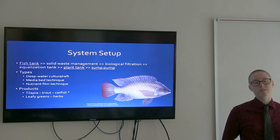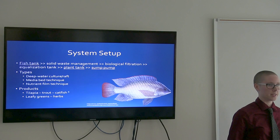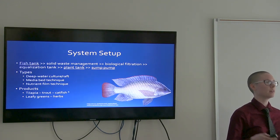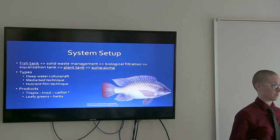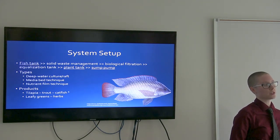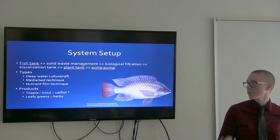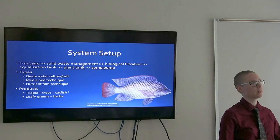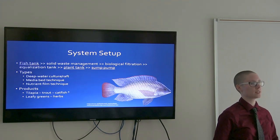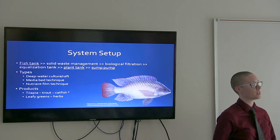So you can also have separate biological filtration units where these nitrifying bacteria have a specific tank to live in. That's a good idea if this is a very big system with a lot more fish. Otherwise, you can just have these bacteria in the hydroponics tank and it works just fine. You can also throw in an equalization tank because this nitrification process is acidic. So if enough of it is happening, you need to continually throw in some sort of basic chemical to balance it out, because you want the pH to be around 7.